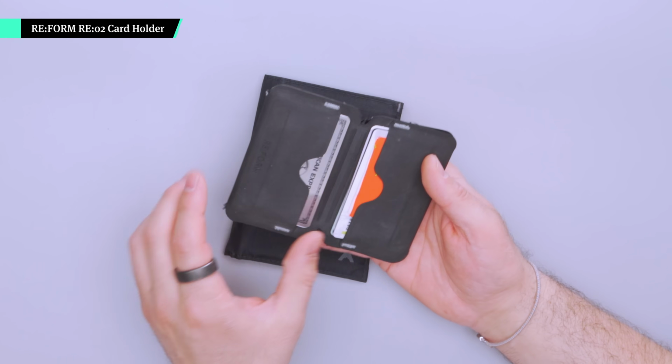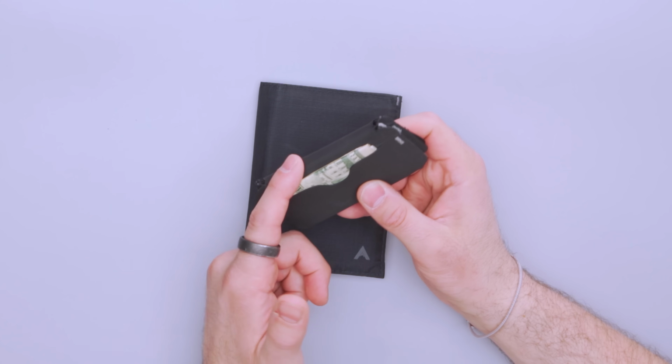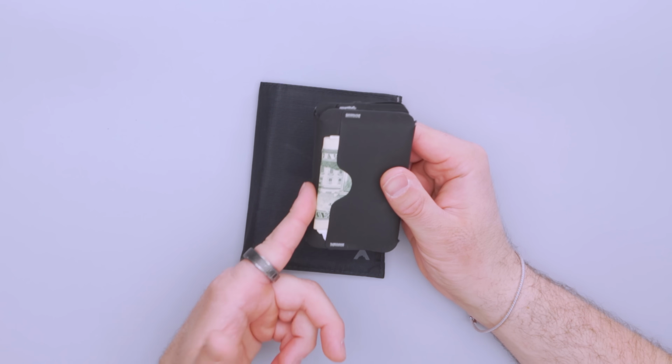So this just holds a couple cards, maybe important ones like health insurance or any cards I have like that, and then what I primarily spend with while I'm traveling. So that goes into these two slots here in the Reform, and then I put cash up here in the front with whatever local currency in the country that I'm at.